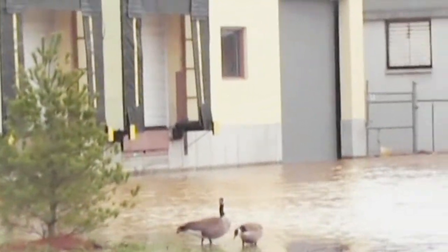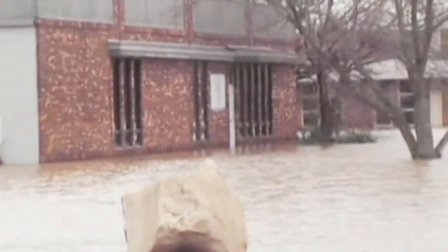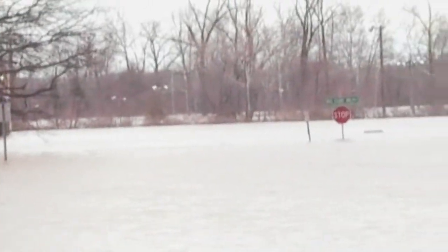Before the quarry was purchased, Elmhurst, Villa Park, Oak Brook Terrace had considerable flooding through the Salt Creek area. Since we have added the quarry, it considerably has stopped the flooding of houses, homes, and businesses during that. So it has saved, because of this, we've estimated it's probably about 3,000 to 4,000 houses that don't flood because of the quarry.